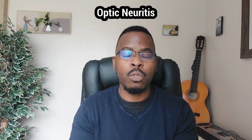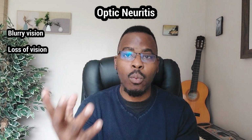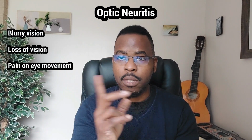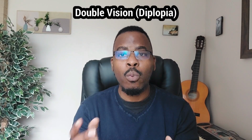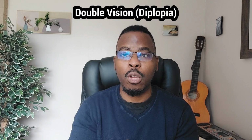So if we look at the eye, now MS causes a symptom called optic neuritis, where you have inflammation of the optic nerve, and it is one of the early signs and symptoms of MS. So basically, you can have symptoms such as blurry vision, temporary loss of vision in one eye, and pain on eye movement. Another symptom is double vision, where it can be the effects of MS on the brain as opposed to the optic nerve, which you get in optic neuritis.